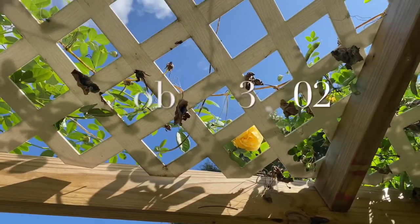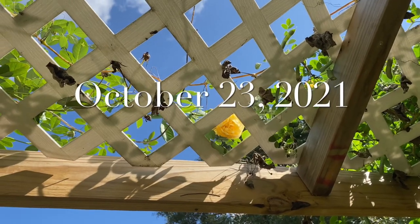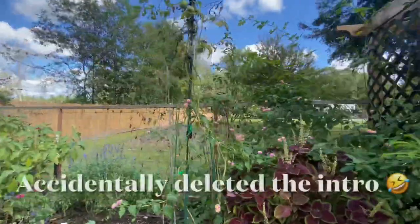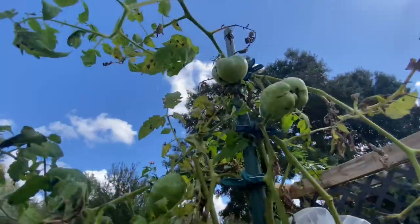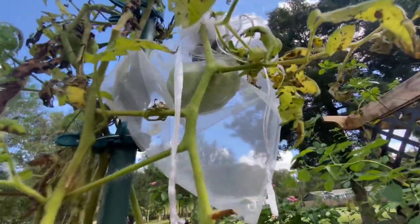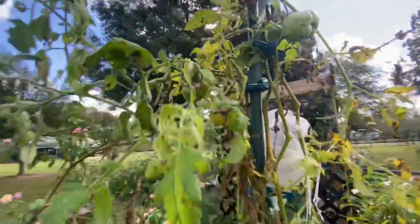I just saw that rose peeking. There's Graham Thomas. I just now noticed that. How fun. All right, so still have some Dr. Witchy's yellow. Still going strong there with the Dr. Witchy's. So trying to keep the pests off. They seem to be staying away.